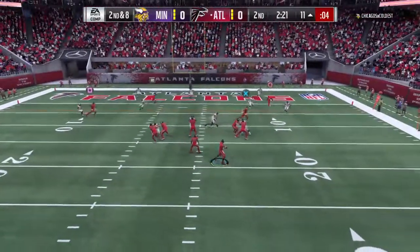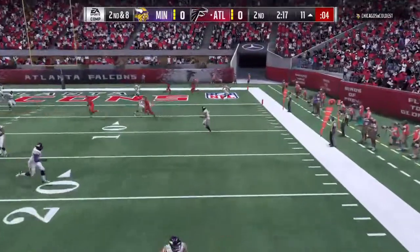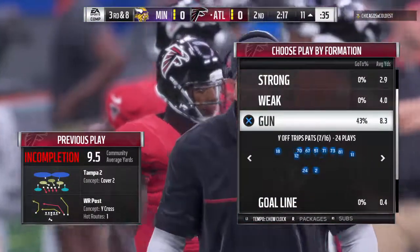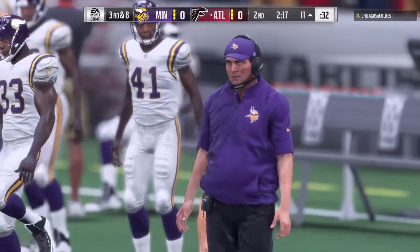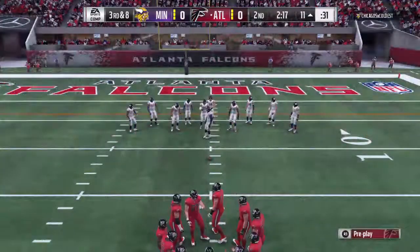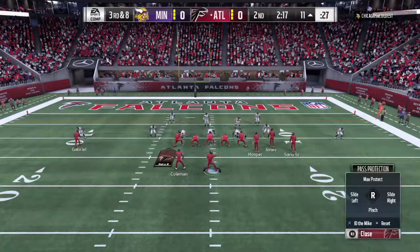Now they'll throw it with Ryan. And he just chucked that one out of bounds, out of everyone's reach. Maybe a wise call not to take a sack in this part of the field. It brings up 3rd down. Incomplete pass on 2nd down. Let's see what the offense draws up here on 3rd.